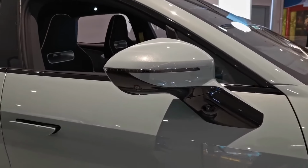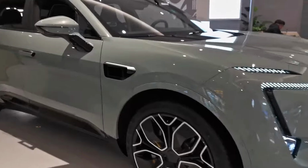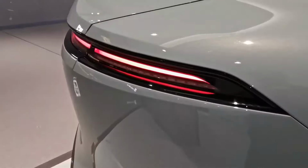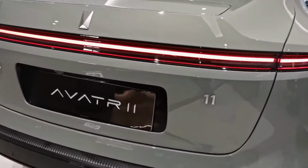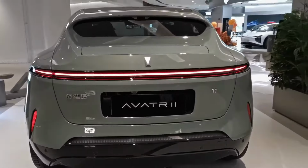As for the powertrain, it comprises two electric motors for 425 kW and 650 Nm. The front motor generates 195 kW, and the rear one has a power of 230 kW. Huawei makes each of them. The Avatr 11's 0 to 100 acceleration takes 3.98 seconds. As for top speed, it is limited to 200 km per hour.